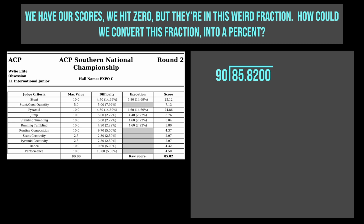First step that Mr. E always forgets is raise the roof. Danny the decimal up there partying. Then we see 90 can't fit into 8 or into 5, so we'll put some zeros up there. Next thing I find out is how many times 90 can fit into 858.